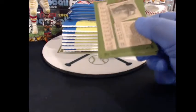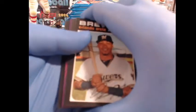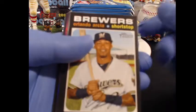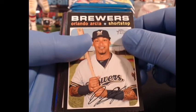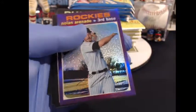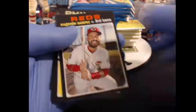It's three. That was my fault, Thomas. Sorry about that, buddy. I'm going to fix it after the break's over. I hit four by accident. Four's on Saturday. So, yeah, you're good. Dodgers rookies and Arenado, purple refractor.